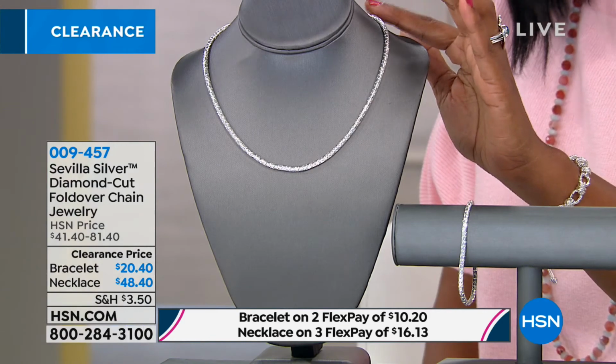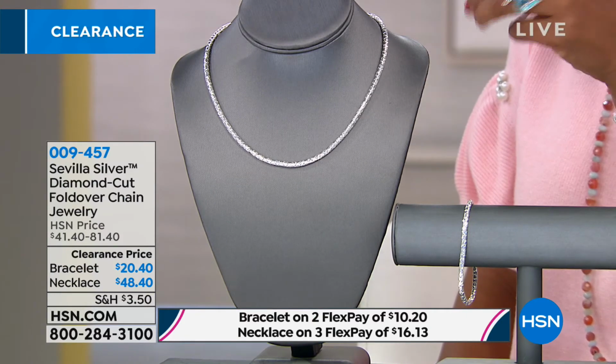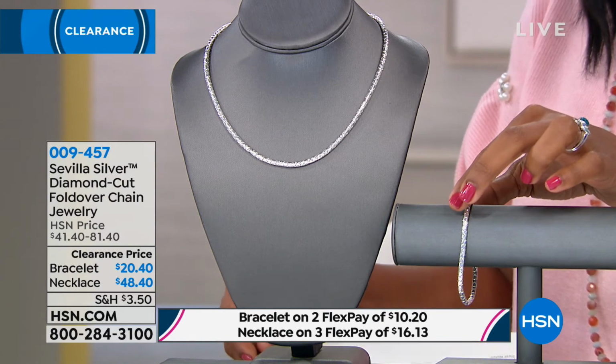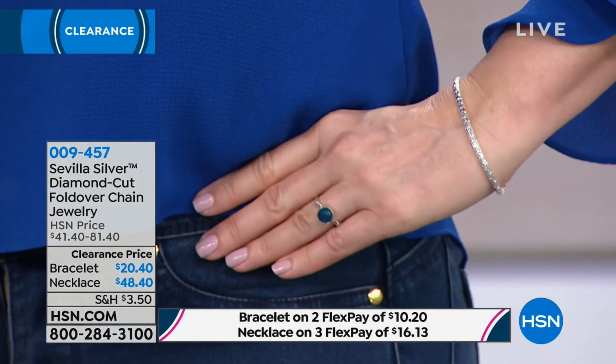For sure, and you have a chance to get it now on clearance, on FlexPay, and you can get both the necklace as well as the bracelet. The necklace is 17 inches going all the way around, but you do have an extender on that. A lengthy one at that. For sure, about 2 3/4 inches, so you can make it a little bit longer if you need it to be. You also have the bracelet as an option, and I encourage you, if you're getting one, please get the other. The bracelet is 7.5 inches in length going all the way around.